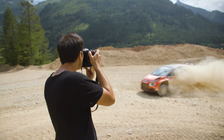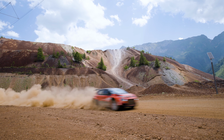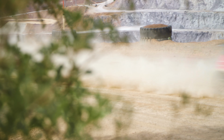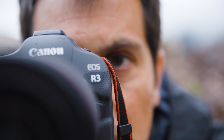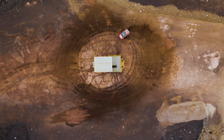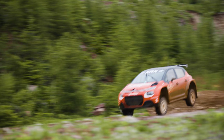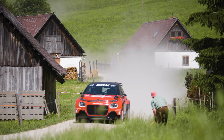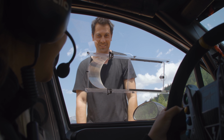I'm Vladimir Rys. I'm a Formula One photographer. Motor racing photography, it's one of the most difficult kinds of photography. When you shoot cars passing by at 350 kilometers an hour, you need a lot of speed. We are in the middle of beautiful Austria and we are using the new EOS R3 camera, shooting Christine, who is an amazing driver. I'm gonna go up there, better be ready. Let's do this.